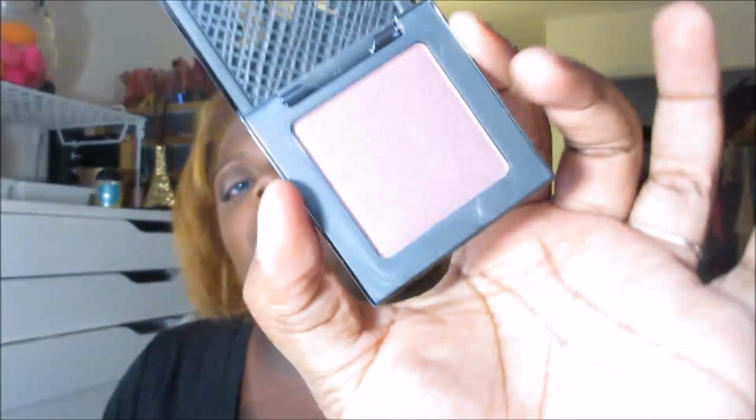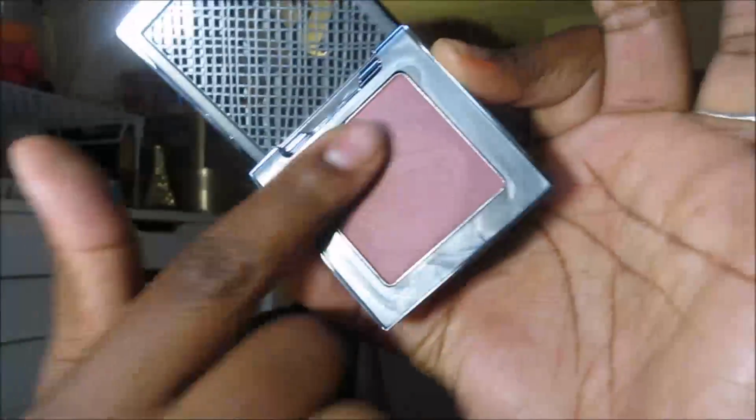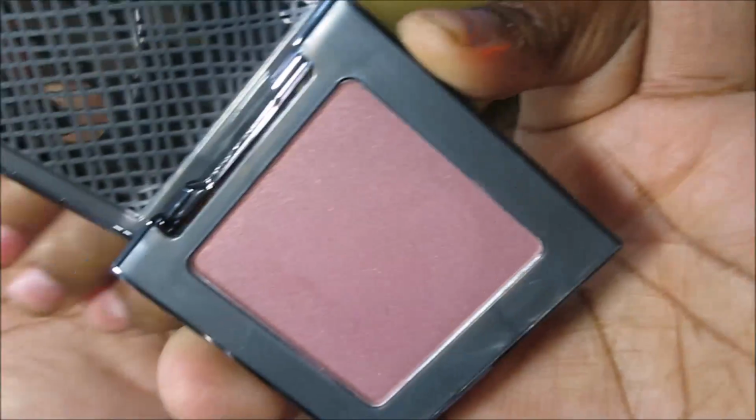And then I picked up Rapture. It's hard to shop online, of course. I picked up Rapture because I thought it would be a nice nudie mauve for my skin. I have to wear it on my cheeks to see. Right now it's looking a little light or weird. I don't know how to place it right now, but this is Rapture. These blushes feel really soft.